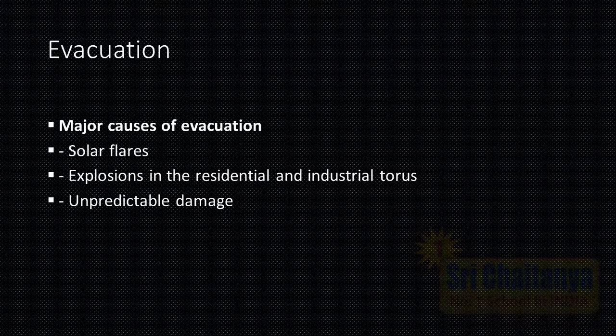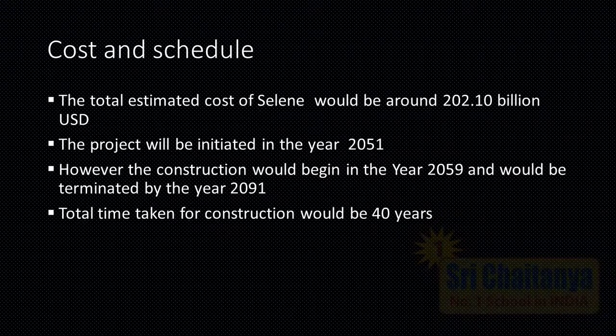The total estimated cost of Selene would be around 202.10 billion USD. The project would be initiated in the year 2051. However, the construction would begin only in the year 2059 and would be completed by the year 2091. Total time taken for the construction would be about 40 years.